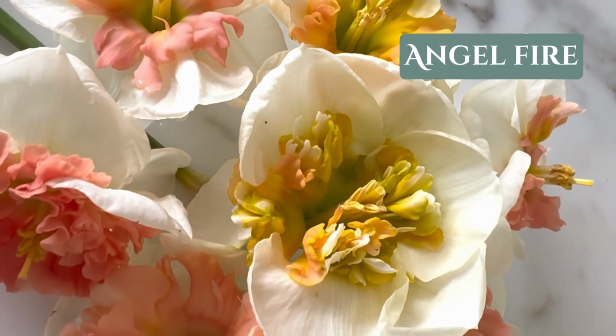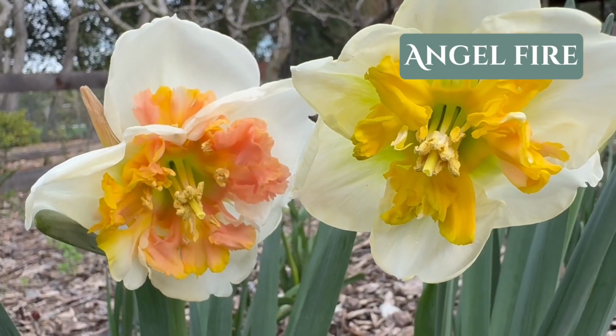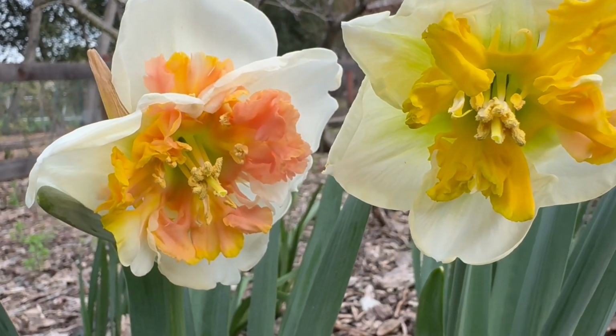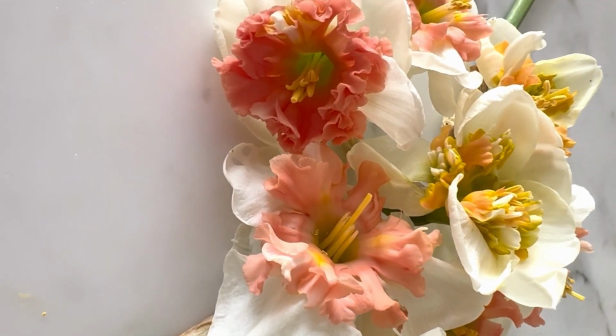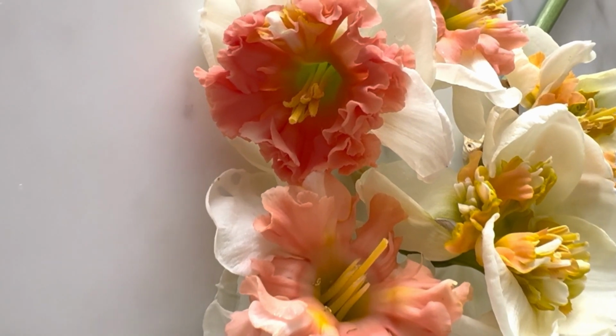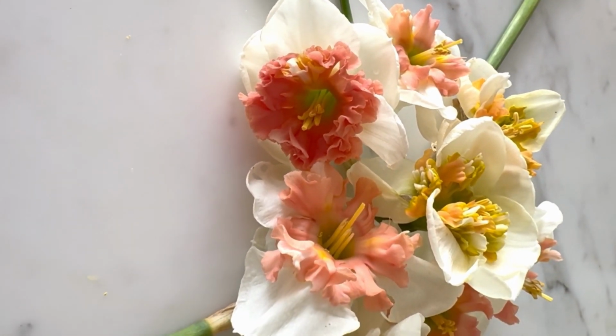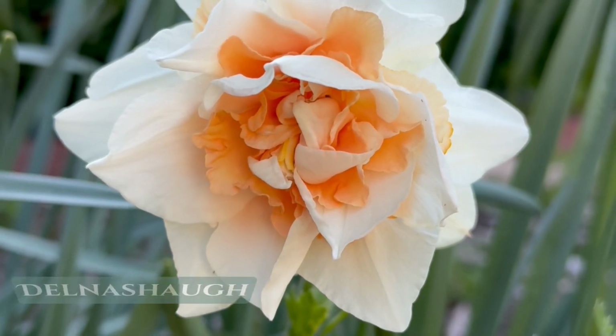Part of the collar daffodil group, these narcissus have what's called a split corona. See how the middle has an open face and not a traditional cone? My word, these flowers look hand-painted. Nature's artistry at its finest. Now let me show you Delnashaugh.